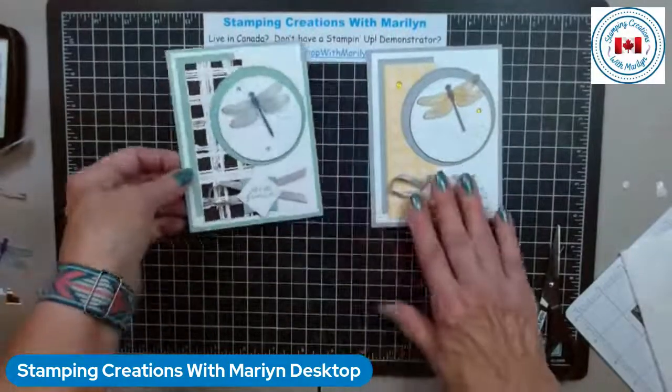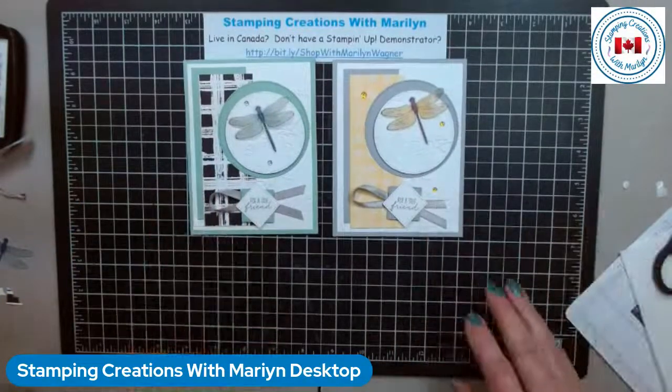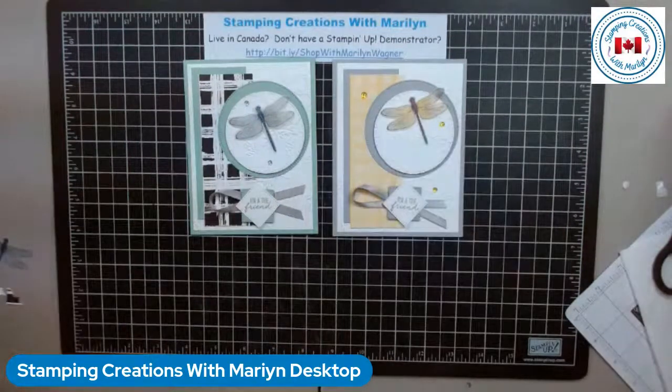So there is our card that I wanted to share with you tonight. Let me know, do you like the green? Do you like the yellow? Do you like them both, or do you like them none? What other color would you make it in?